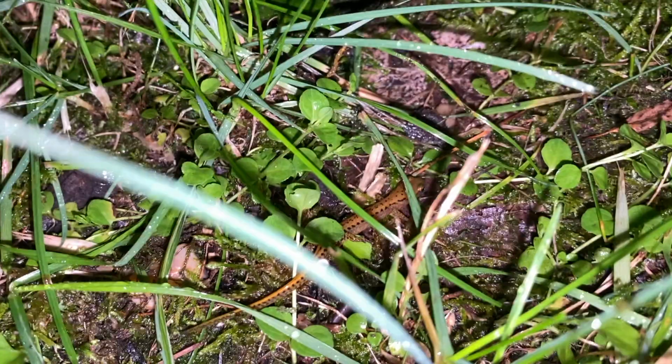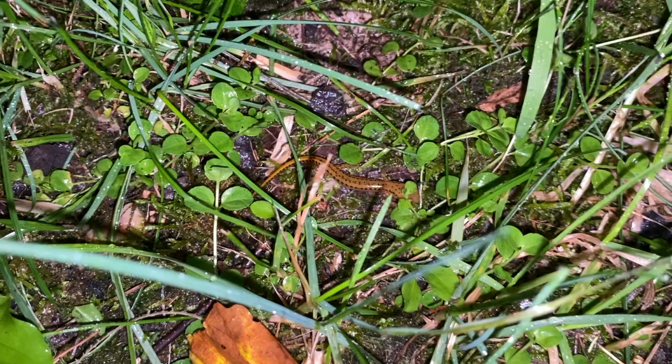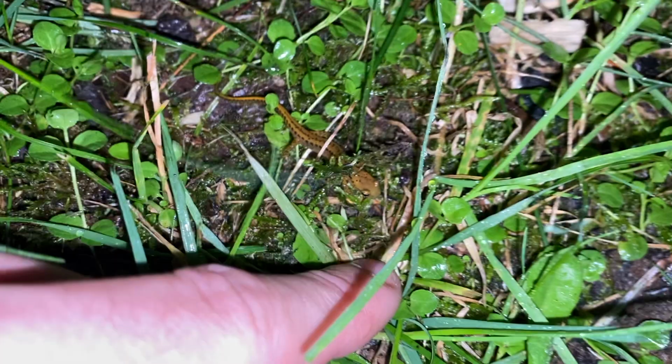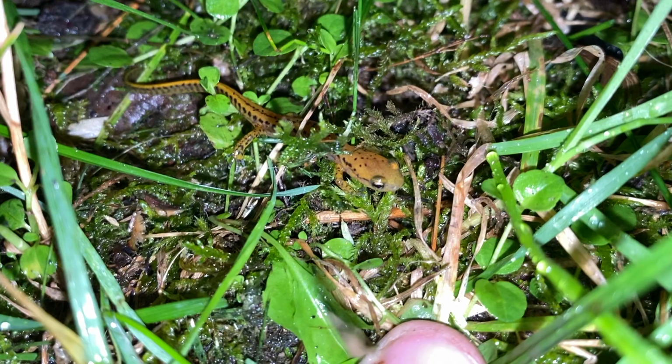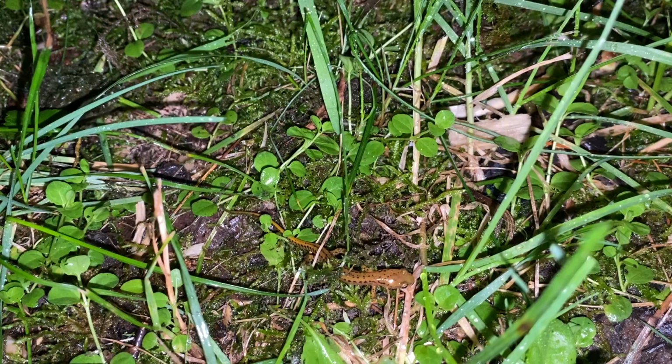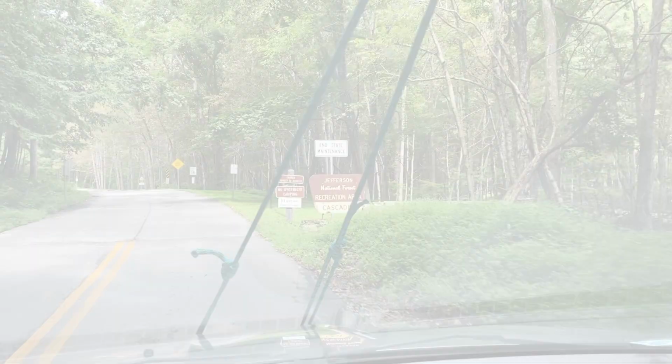And this individual really does not like the light being given off by my camera right now, but it looks like I'm able to get a little bit of video. And they are very beautiful. They have this bright orange color, very signature shaped head there. And they really like to hang around graveled surfaces or rocks more than logs and stuff that you would find other species of salamanders, like in the Plethodon genus.